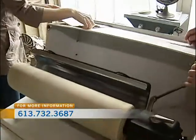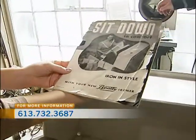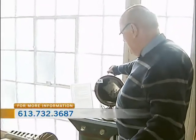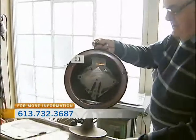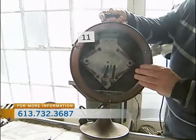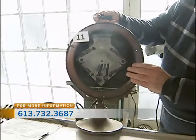Sit down in comfort, iron in style. A few years ago, but I can remember when these were around. This here is really an antique. This is an arc light, similar to the first lights that were operated in Pembroke. Right, which is the whole claim to fame.